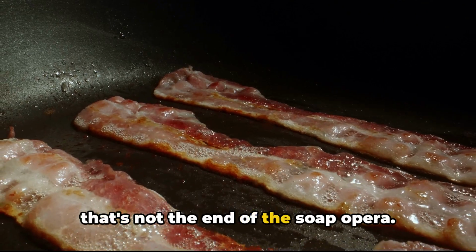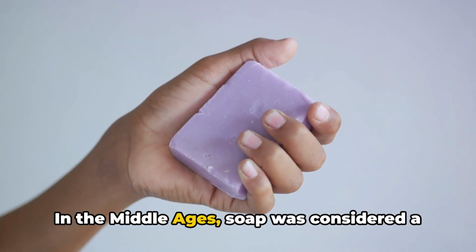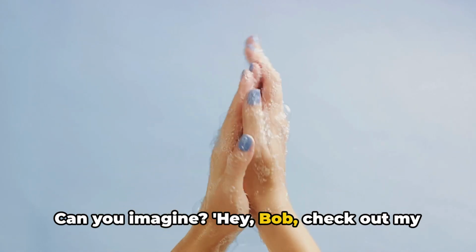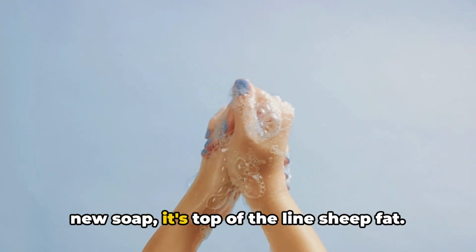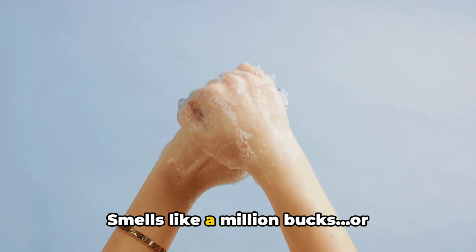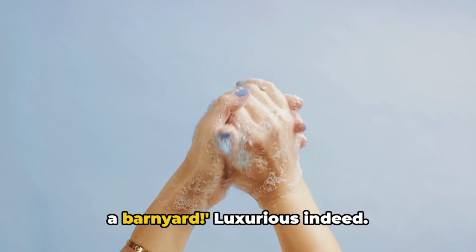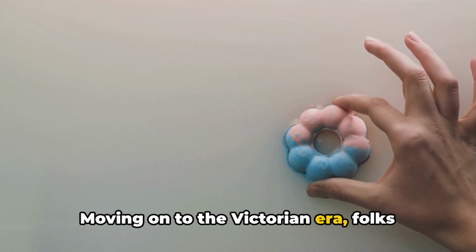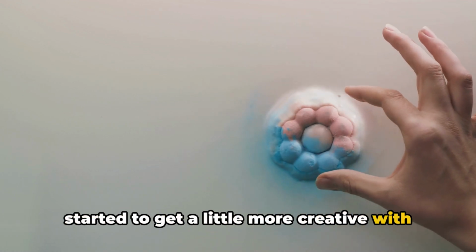But that's not the end of the soap opera. In the Middle Ages, soap was considered a luxury item. Can you imagine? Hey Bob, check out my new soap. It's top-of-the-line sheep fat, smells like $1,000,000, or a barnyard. Luxurious indeed.